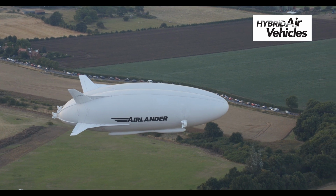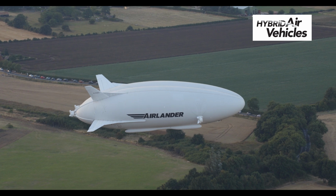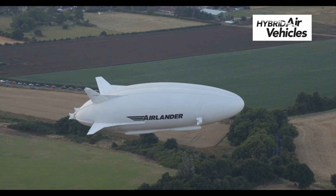But like a floating airship, we use helium to offset some of the weight of the aircraft. And that's the secret behind Airlander's efficiency. So even the prototype aeroplane that you can see in the picture behind me flying had 75% less emissions than equivalent flights, and that was just using aviation fuel, kerosene.